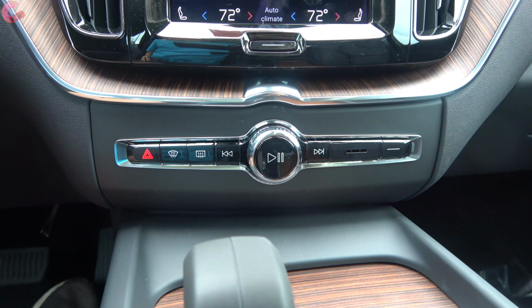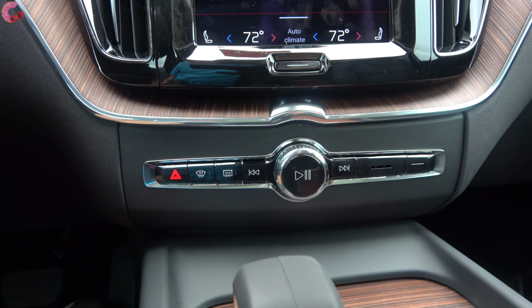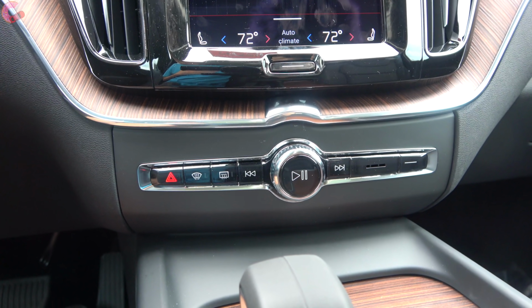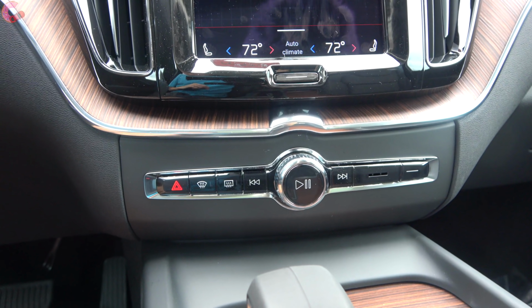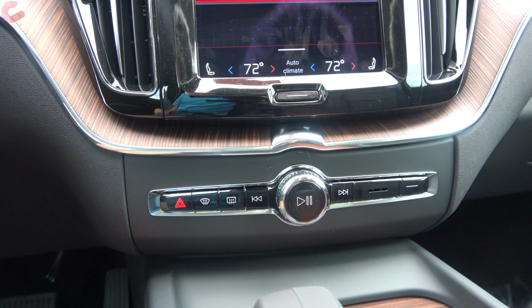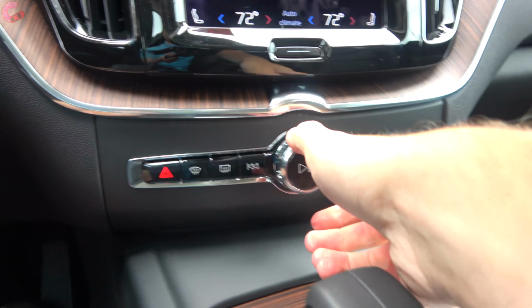Okay, so now let's go ahead and look up next at our audio controls. So you still have your physical controls located right there, and you've got the same sound systems as well from last year. So we have on this specific example the optional 600 watt 14 speaker Harman Kardon sound system, which is standard on the other two trim levels. And we're going to go ahead and give that a sample right now.